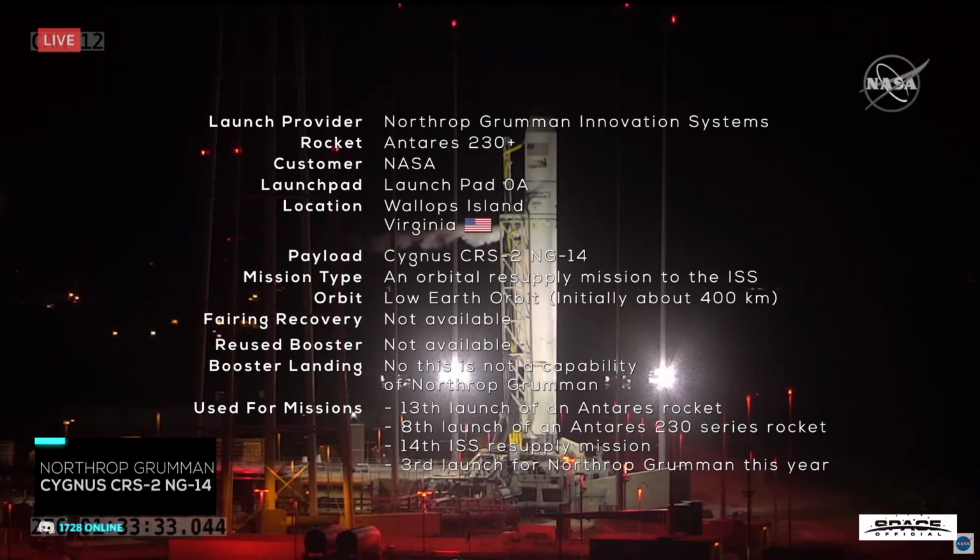The range now clear at Wallops. Everything in good shape at the T-minus 10-minute mark. Liftoff now scheduled at 8:43 and 44 seconds p.m. Eastern Time, 9:43:44 Eastern Time.